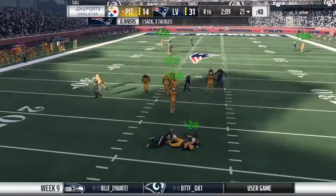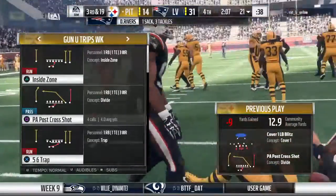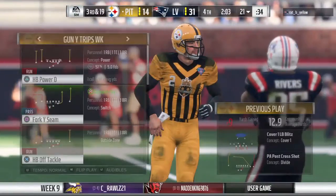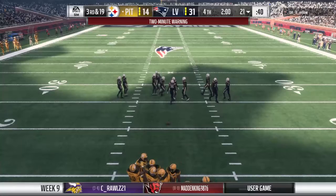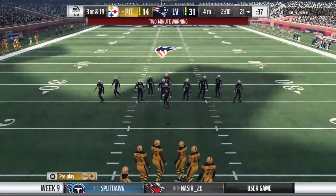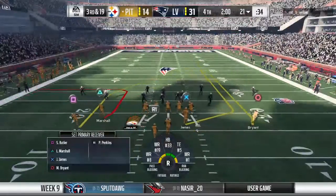Nowhere to escape, and he goes down. Derek Rivers not dropping into coverage. He comes on the blitz and takes him down for a loss of 9. And the Steelers on 3rd down. They've had their troubles, just 1 for 6. This will be 3rd and 19.